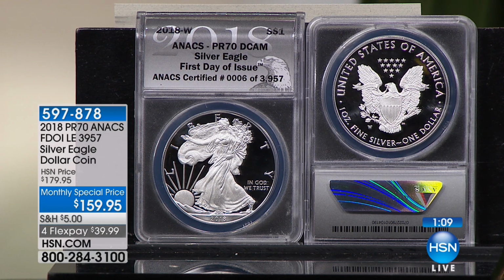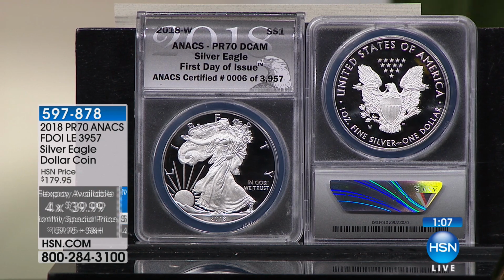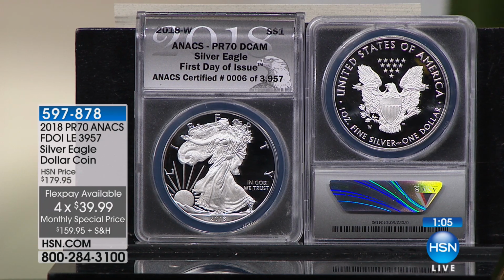4 flexible payments of $39.99. This is the highest presentation coin. It's with that 70 proof. What else are you looking for? Well, and it's the highest example of the minter's art is really what it comes down to.